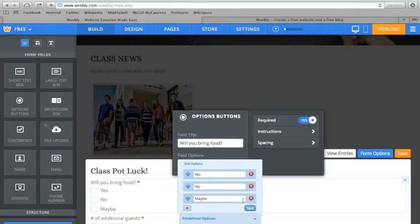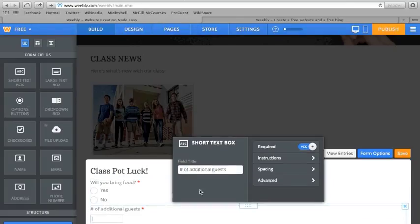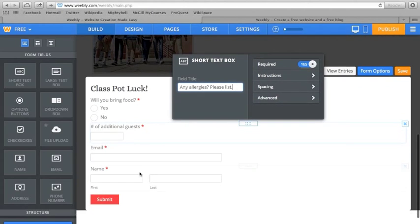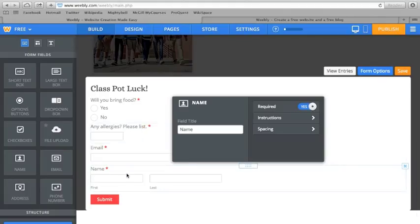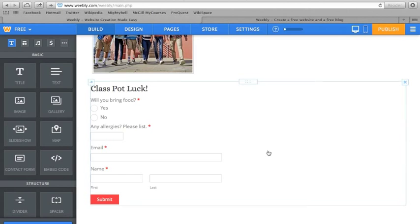So for example, we can ask the kids if they'll bring food, get rid of that maybe option, and if you just alter some of the other options, for example, you want to know about any food allergies or anything else like that, you can ask them that as well. It's a good idea to have them fill in their name and email so you know how to contact them back. That is amazing. I can really see myself using that feature in the future.